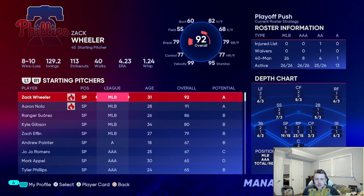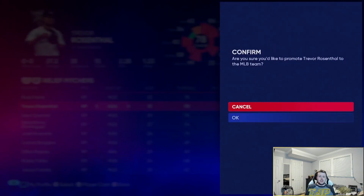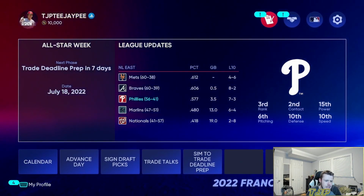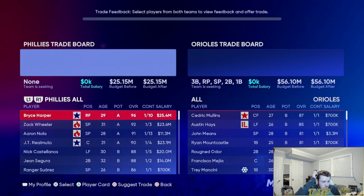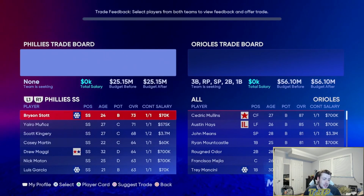And we're going to put Trevor Rosenthal on the 40-man roster because I gave him a huge contract. Well, not really huge, but yeah. Trevor Rosenthal is going to be in the MLB, so we're going to do that. So you'll be in the MLB. Now, let's take a look at the potential trades that we can make here because I do want to upgrade my third base and shortstop. I feel like it's a bit of a thin area. I mean, I guess Alec Bohm is okay, but let's see if we can maybe upgrade here.